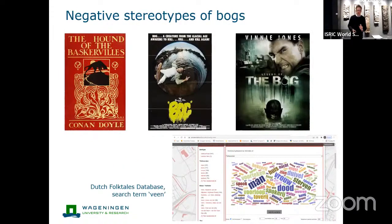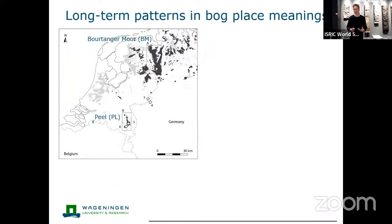One starting point there was the very persistent negative stereotype of bogs that we see, not only in literature, fiction and films, but also, for example, in many popular scientific works, even about larger Dutch bog areas. So you readily find those stereotypes. They seem to be very persistent. So we were wondering, how can we explain this when we know that those bogs were economically so important and they were not avoided at all? So how can this coexist? So what we wanted to know was how these long-term patterns in bog place meanings evolved over space and time.